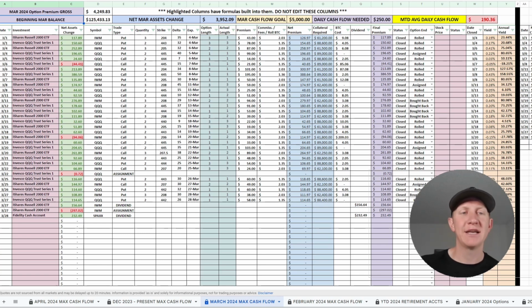Okay, so here in the breakdown, you can see that all of the investments are right here in column D, and they all comprise of IWM and QQQ with the lone exception down here of SPAXX. This is the cash account for Fidelity. I get dropped all of the interest for the month at the end of the month, which is why this trade is always at the bottom.